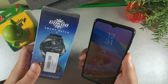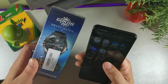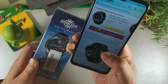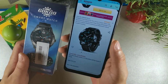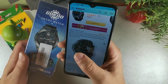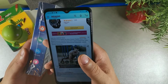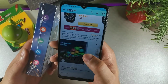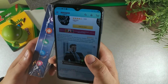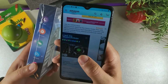So today we're going to be taking a look at the GOKOO smartwatch. This is actually on Amazon right now. Let me see if I could find it for you guys, but it has some pretty cool features. I'm going to inquire about why it says currently unavailable, but we do have some pretty cool features on here. It says we have sleep mode, stopwatch, weather, which is something that a lot of smartwatches don't actually have. 24 sports modes, which is crazy. Sleep monitoring and calling, SMS notifications as well. You can also find your phone and get alarms on here.